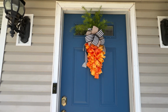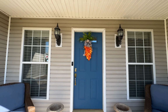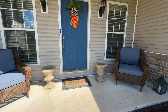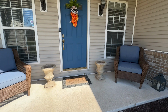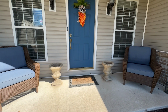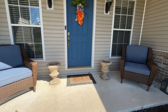But isn't that so sweet? It's supposed to look like a carrot, and that orange and blue against our blue door. Lovely. I don't have anything in these planters, and I'm probably not going to. The only thing I would plant for spring in there would probably be some tulips or some pansies or violas. And quite honestly, this is so shaded that the times I have tried to do that, they need lots more sun, and it's just not worth it.